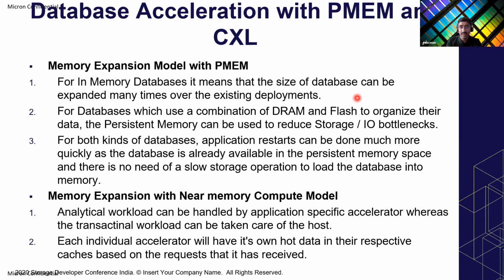So the memory model in expansion memory can be reutilized by rewriting some of your designs in the database to use this memory expansion model. So having keys in your DDR and having your values inside your persistent memory. One way, if you want a memory expansion model, is to use CXL attached PMEM as a complete memory model and build your database directly there, or you can modify your databases to have the keys in the host DDRs and the huge capacity values inside your CXL attached PMEM. So this model can be utilized.